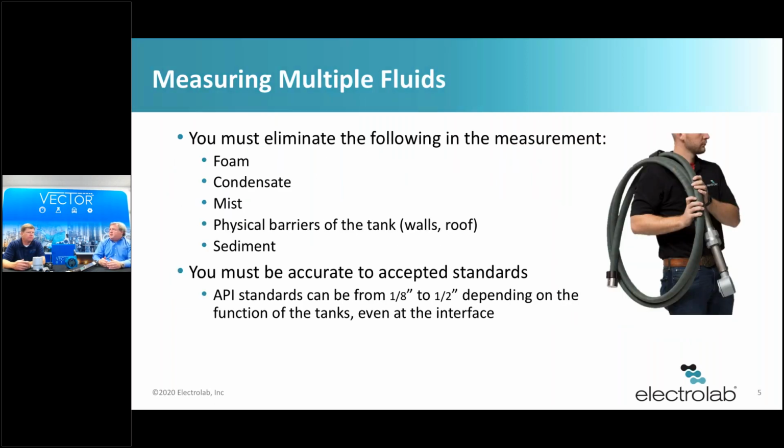When we're doing that, regardless of what industry you're in, you have to get rid of things like foam, condensate. You can't be measuring mist that's in the air. You can't measure sediment that gets onto the bottom of the tank. And you can't really be affected by things that are in the tank: agitators, the roof, the bottom of the tank, and the sediment on the bottom of the tank. And that can change. If we're talking upstream, the battery section, if they're being trucked in, you might have more sediments. Rather than being piped in, you might have more gas. Right.